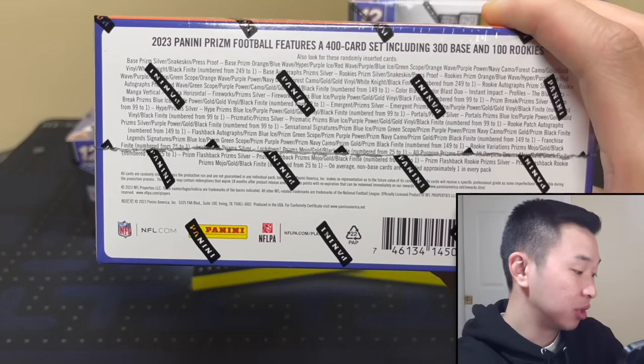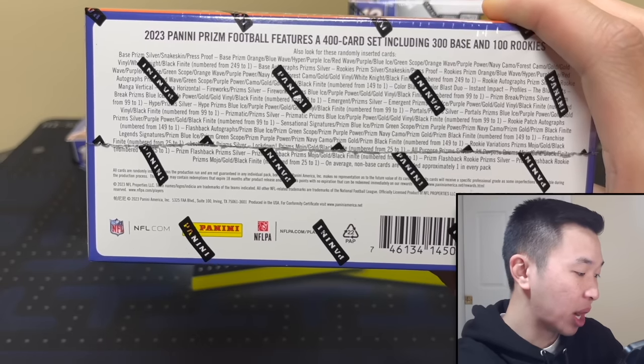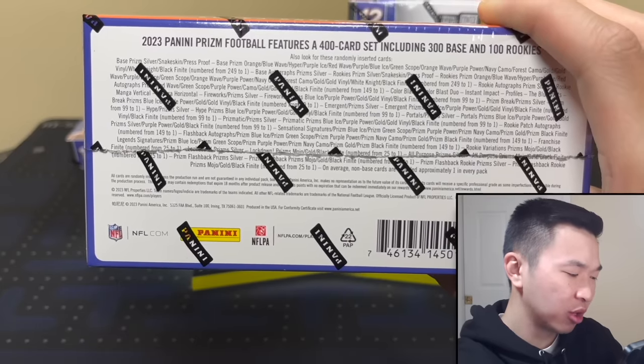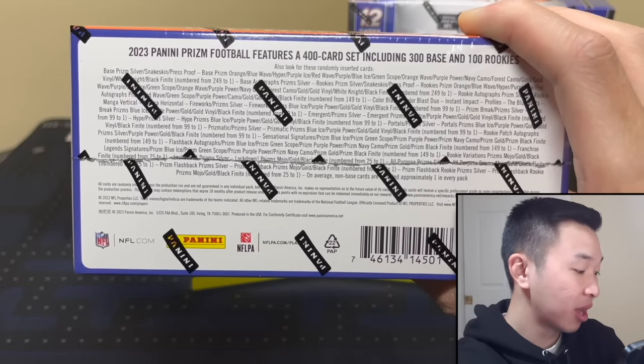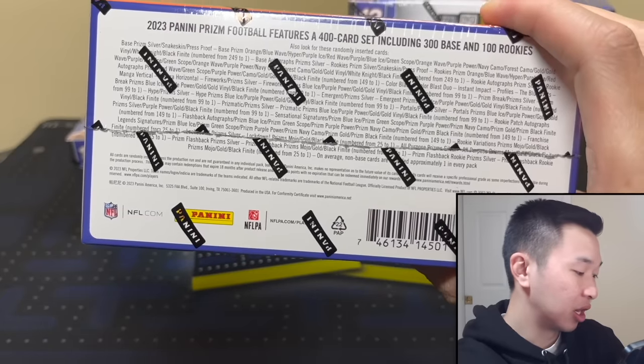Inserts: Color Blast, with new vertical and new dual ones, so look for those, a very rare one. And then there's Manga, another very rare one. Instant Impact, Profiles, and the Blueprints should be or could be rarer ones. They didn't really say anything about them, and many more. Then look for RPAs for the autographs, base sticker autos with parallels, Flashbacks with autos, and there's also rookie variations and other vet and legend sets.